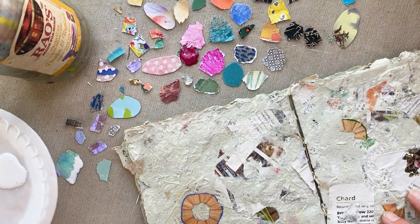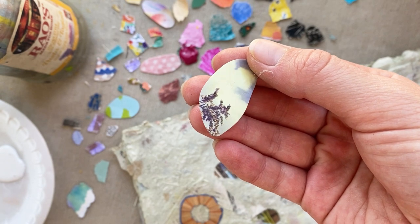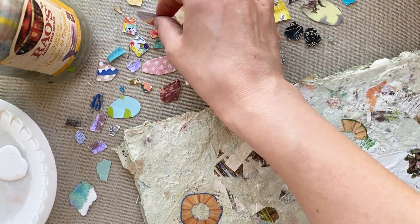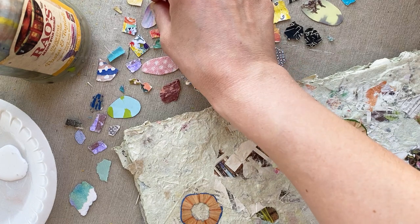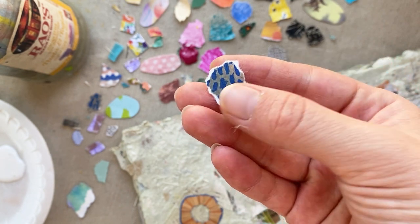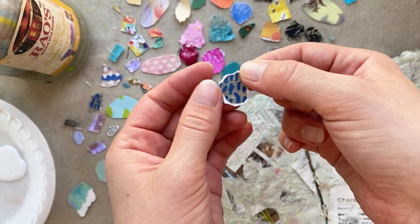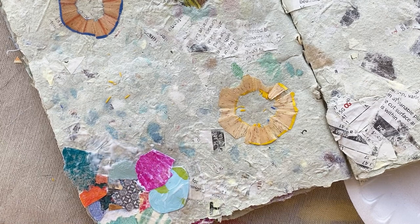Okay, let's get ready to glue. It's a photograph that I took at an apple orchard in Ohio. This was a greeting card that was sent to me. Part of an old collage. Another piece of an old collage, but it's marker on paper that was painted gray. So let's begin stacking all these little pieces together.